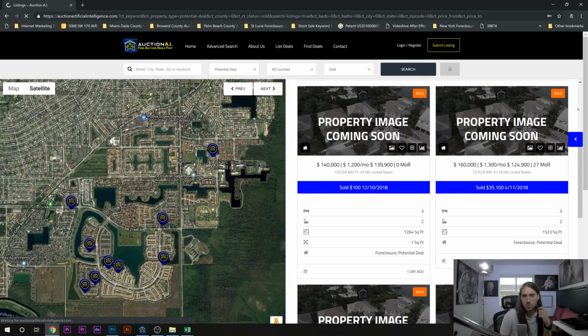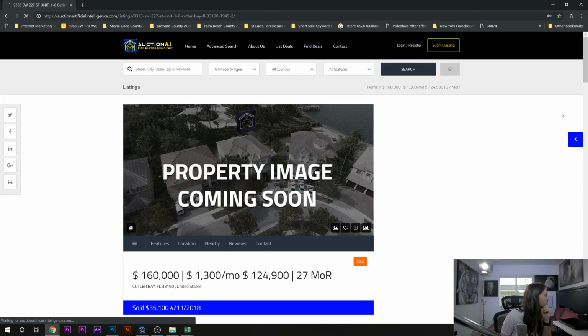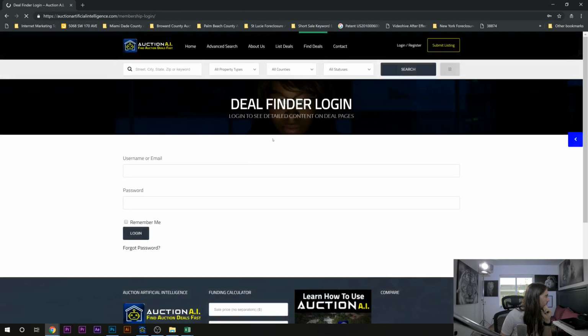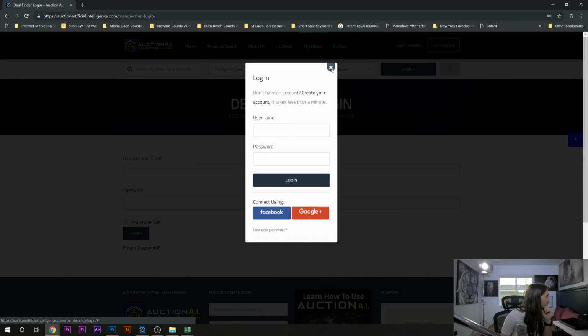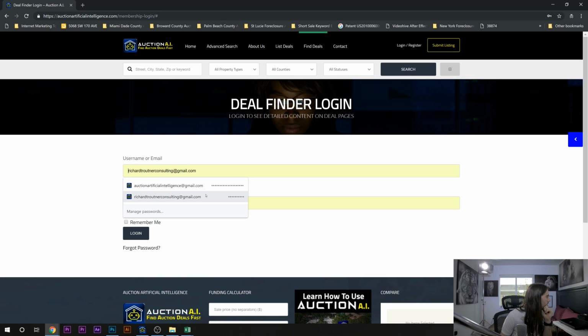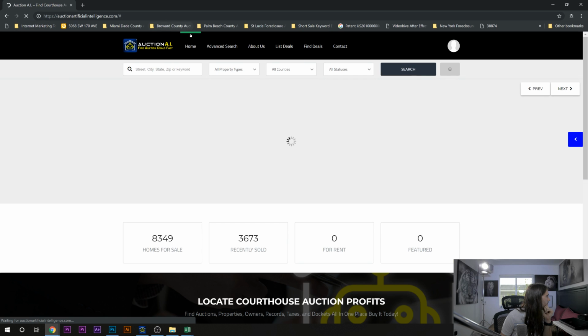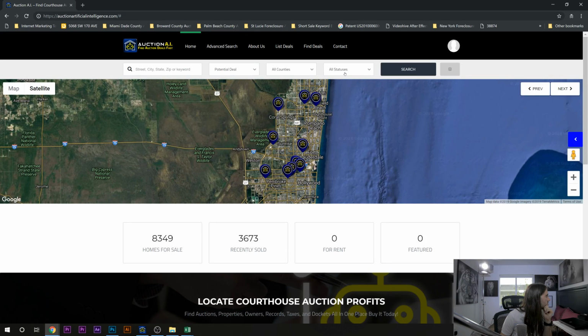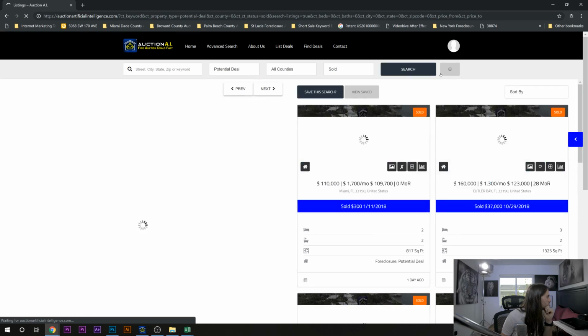Now, did this sell to a third-party bidder, or did this sell to the plaintiff? Let's see. Oh, do I have to log in? I guess I gotta log in. Log in with my enterprise account. Boom. Let's go back. Potential deal. Sold. Search.